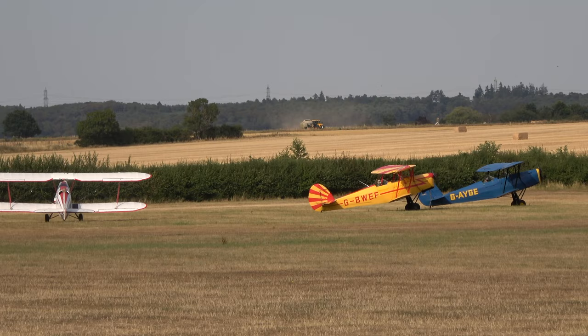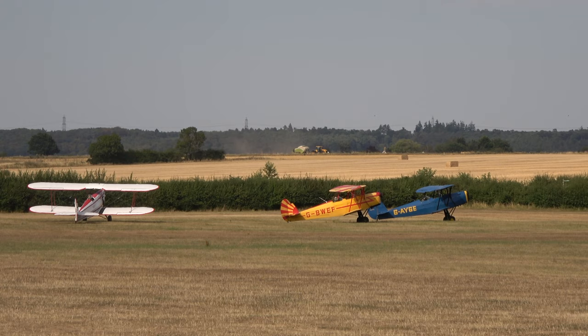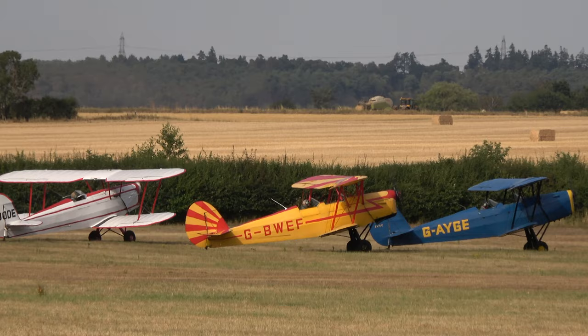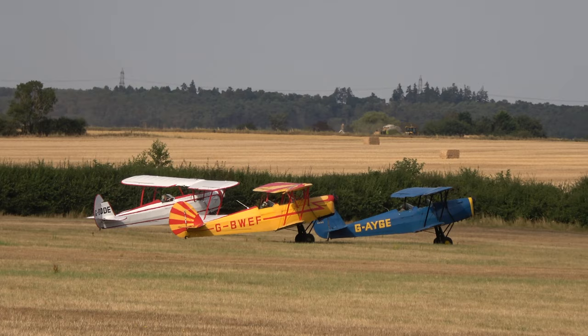Flying set to continue through the second half of the display for this family flying day, with a trio of aircraft using a captive flying program to get airborne and go off into a holding pattern to one side of the display box.